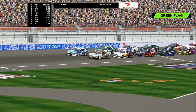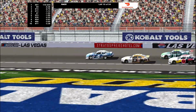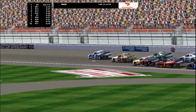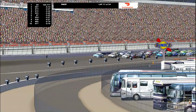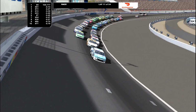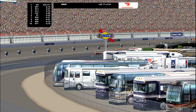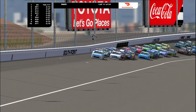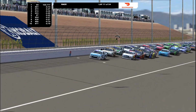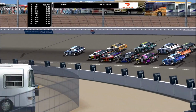To the restart zone they go, and there we go, green flag, and a great start right there by Kevin Brantley. And I will mention it once more, new rule with NORLA for all 3 series. Aside from the start of the race, on any restart after that, any driver on the front row can just go. If you're the leader, go. If you're the guy in second, just go. And Kevin Brantley took advantage of that right there, and he's going to lead the field.